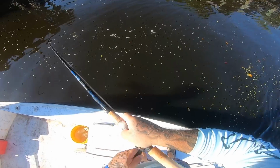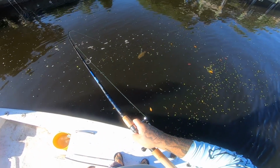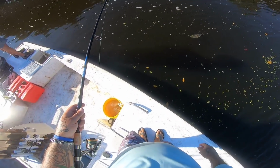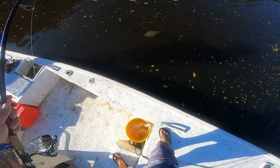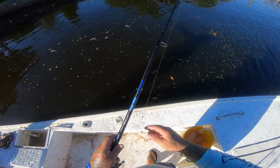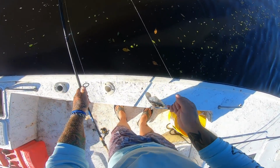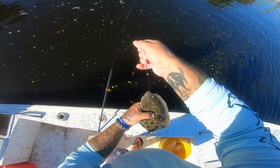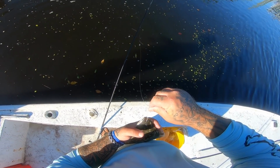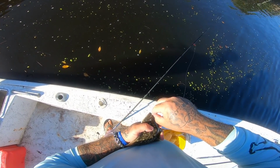What do I got here, guys? What is this? Oh, it's a flatty. Nice. A little flounder. Not a big enough flounder, but hey. It's another species for the day. I've caught four species right in that one corner. All right. Come here, little fella. Oh, you swallowed it. Oh, no, you didn't. You got it. All right, right there, Bubba. Just a little guy.